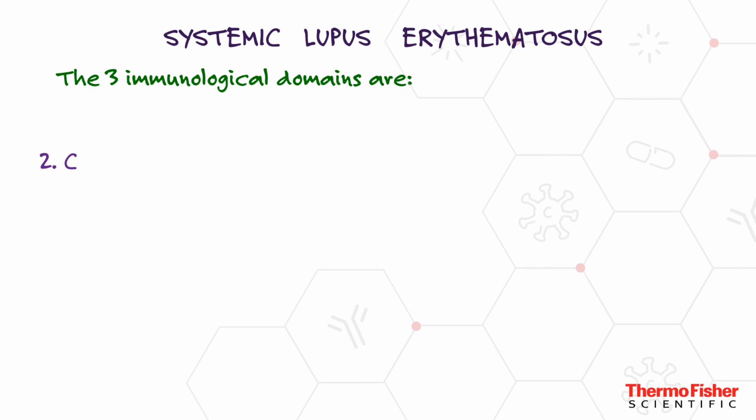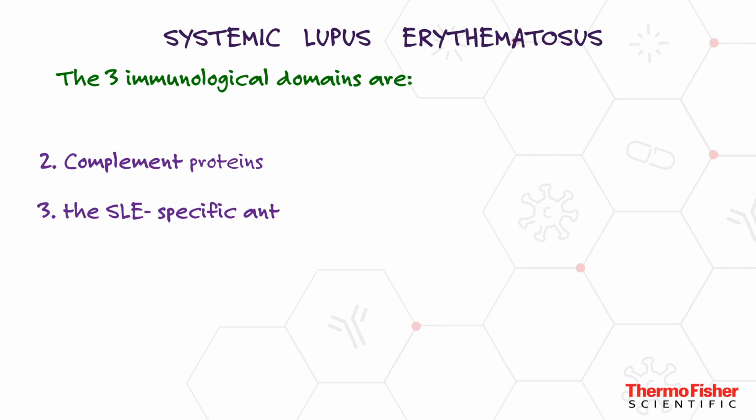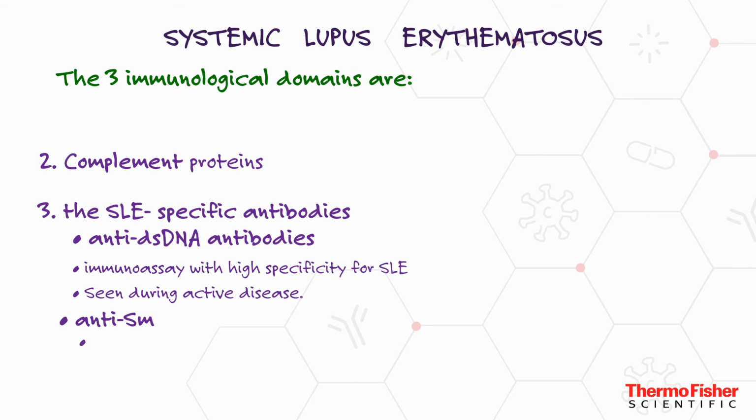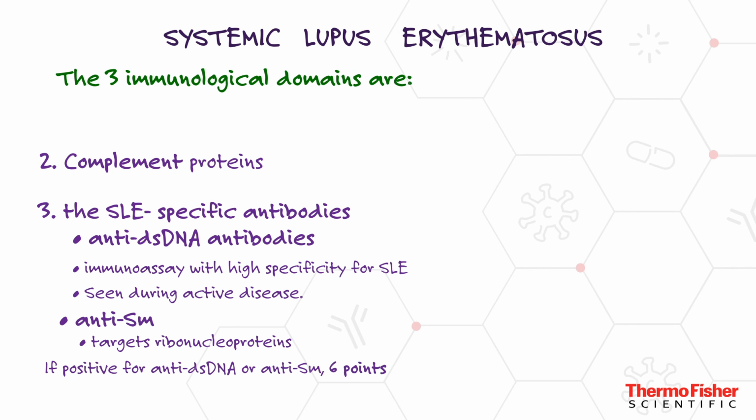The second immunological domain is complement proteins, and the third is the SLE-specific antibodies, which include anti-dsDNA antibodies detected in an immunoassay with demonstrated more than or equal to 90% specificity for SLE and is seen more during the state of active disease. Or anti-SM, which is antibodies against small ribonucleoproteins. If positive for anti-dsDNA or anti-SM, 6 points are given. Patients accumulating 10 or more points are classified for SLE.